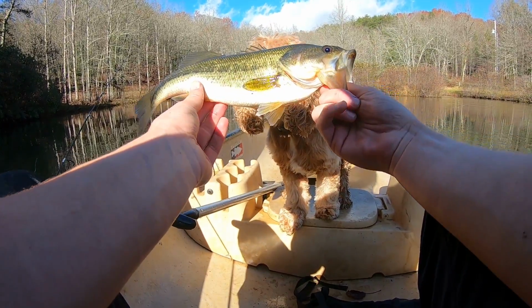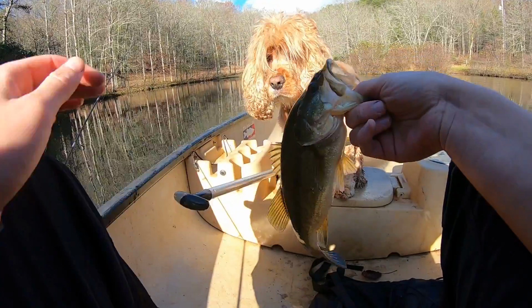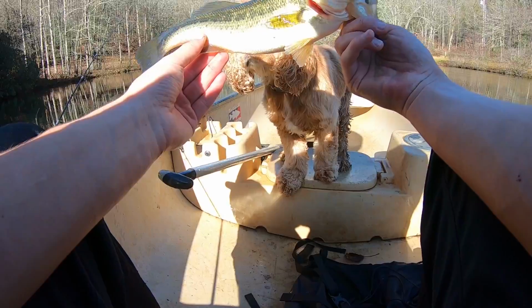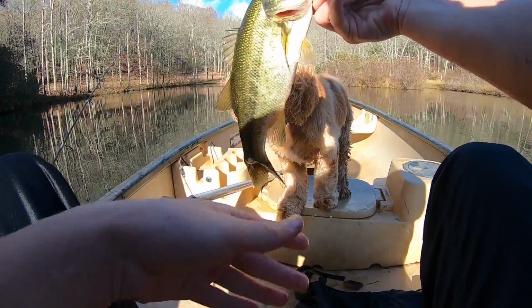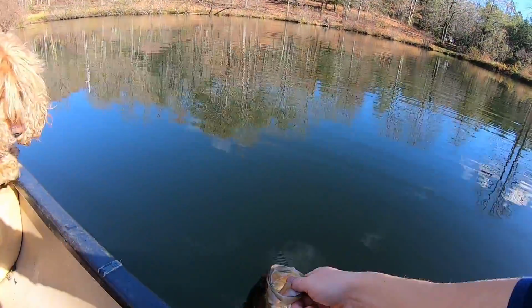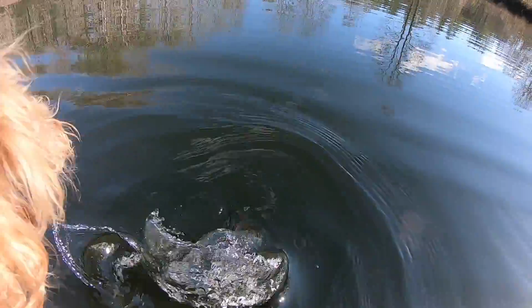For this time of year, the action's actually pretty good. I usually do not use live bait at all, and definitely not this time of year, but it's definitely working out so far. And I think in these colder months, I should try it more often, but I will take that little bass. Oh, there he goes.